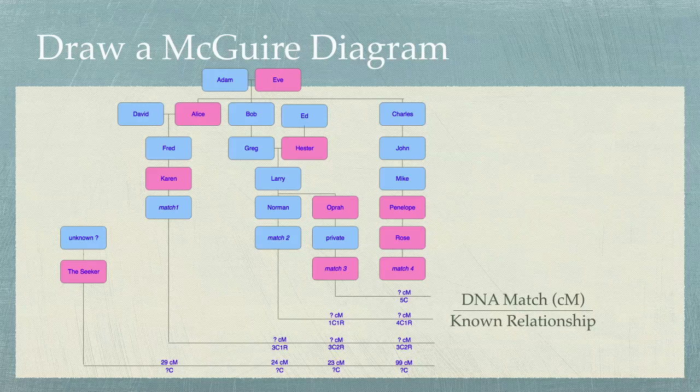Almost everyone who gets to this point eventually draws a diagram more or less like this, a family tree of their DNA matches. This particular style is called a McGuire diagram. There's a link in the video description, but it's pretty self-explanatory. Your breakthrough couple will probably be at the top, Adam and Eve on this example. Information at the bottom of the tree indicates how the living people are related, first in centimorgans above the line, and second by cousinship below the line. You can draw this with any tool you like. I've seen a lot of them drawn with a pencil.